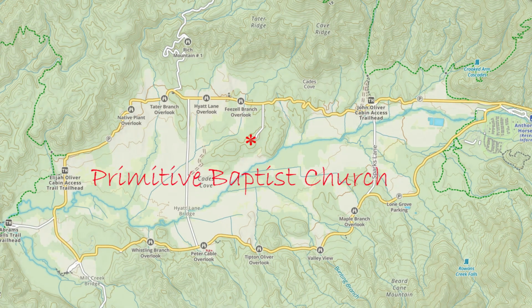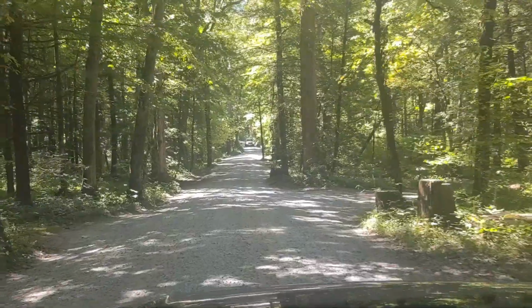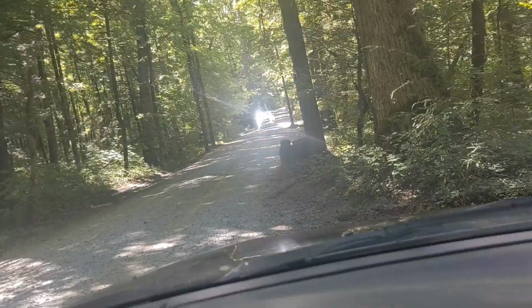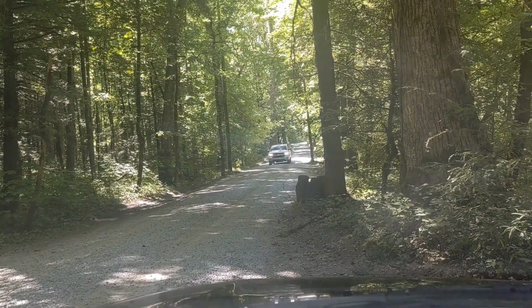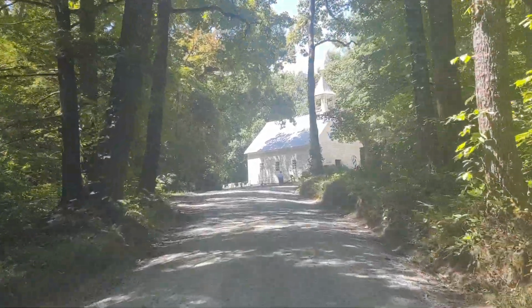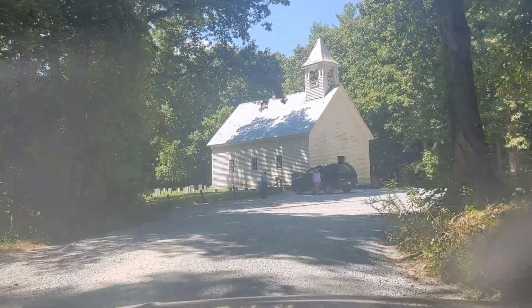Okay, we are heading down towards, I think this is the Primitive Baptist Church, if I recall correctly. But it's a little half-mile road or something going into the middle of the loop in a wooded section. You can see it's a really nestled-in-the-woods road, so it's two-laned technically. So we'll let this other guy go by. Yep, and sure enough, here we go. This appears to be the Primitive Baptist Church.